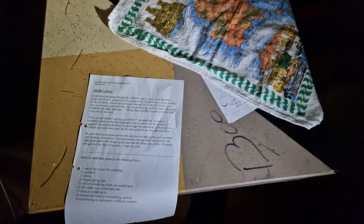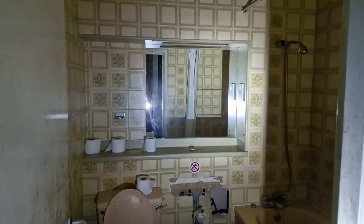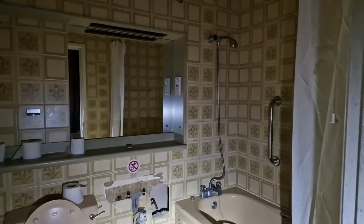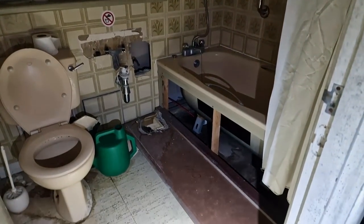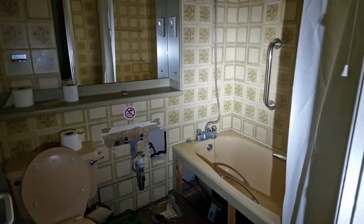So that's called Amelia's Story. This looks like security's been here, doesn't it? Yeah, well, this is probably where they were stationed. That bathroom's very 70s, though. Very 70s. Just for quirkiness, that's a 5-6 out of 10.